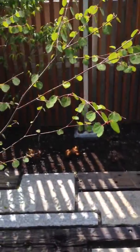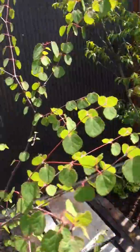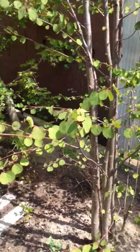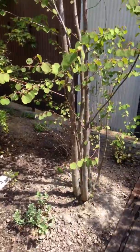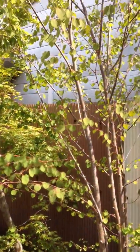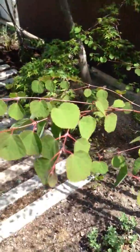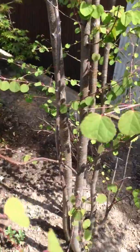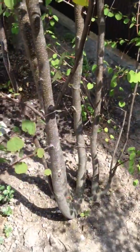Back here, a month ago, this is the katsura, which I guess is going to get quite huge. Anyway, this was bare a month ago as well, and now it's got lots of lovely fresh leaves. And what else do we have?